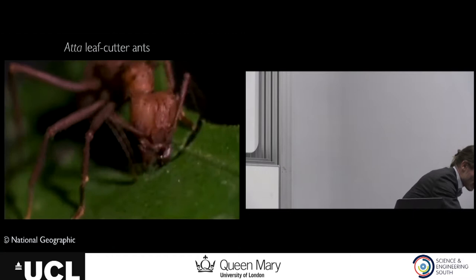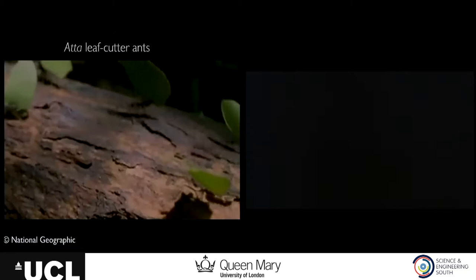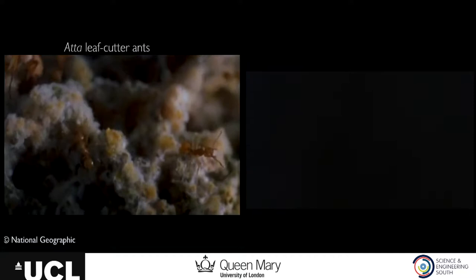Okay, so if you're in the Americas, you might see a bunch of ants. They're carrying leaves back into their nest, and they won't eat the leaves directly because trees put poison into the leaves. They don't want them to be eaten. Instead, the ants grow this white stuff. It's a fungus. They grow that on the leaves, and that transforms the leaf into something edible.